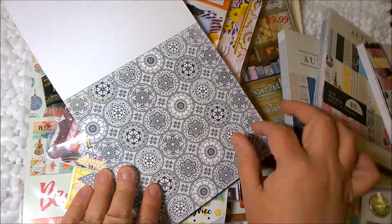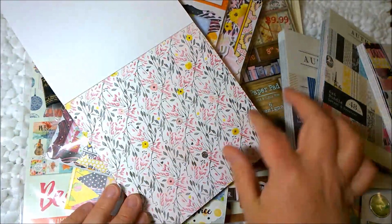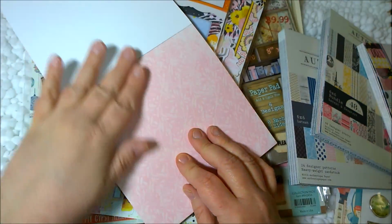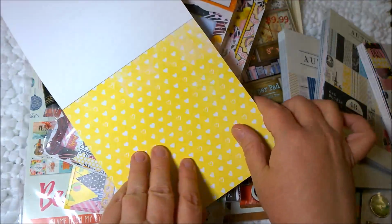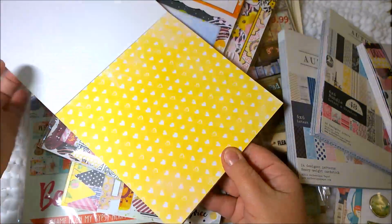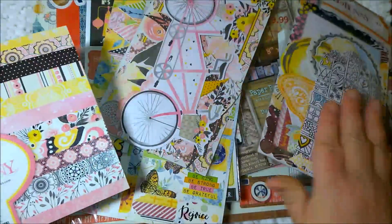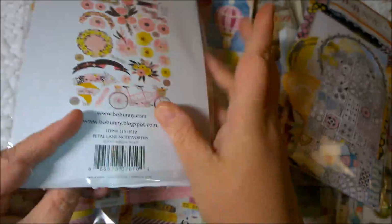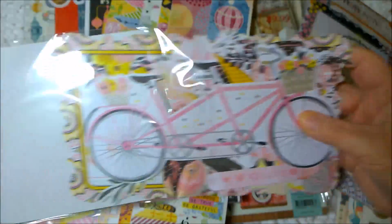Lots of different mandalas here in the black and white and gray. Another floral print. I just love this. This is so pretty. Pink floral. And then we're back to the yellow hearts. And I think that was the last design. So I am going to totally love this. And I got, I believe, one of these paper pads, the Noteworthy, goes with this, and it says 2017, so it can't be last year's stuff.